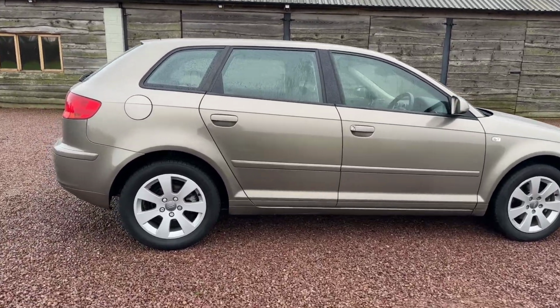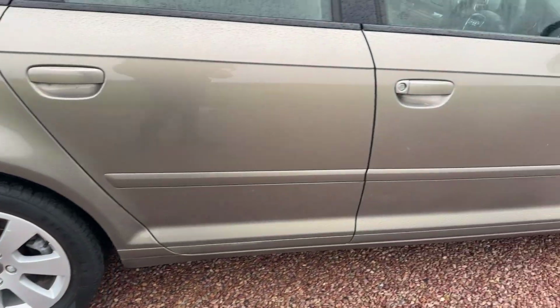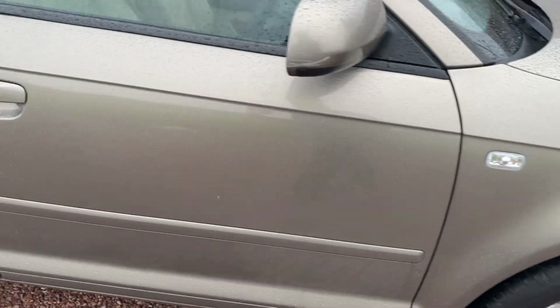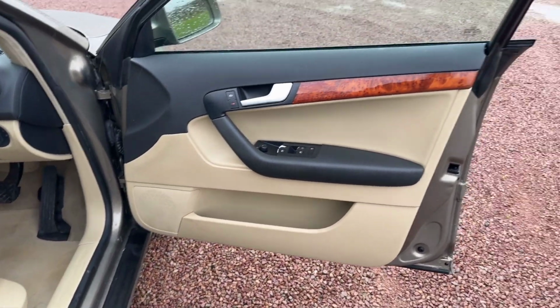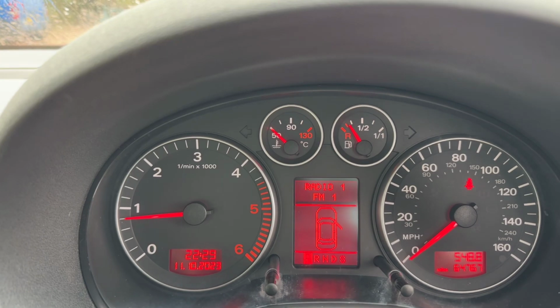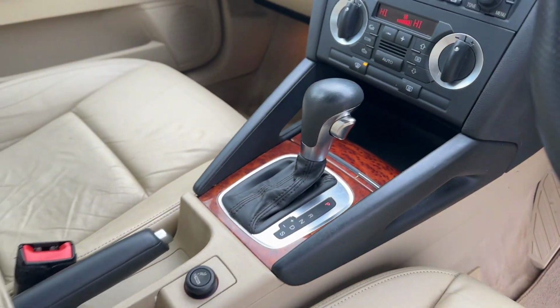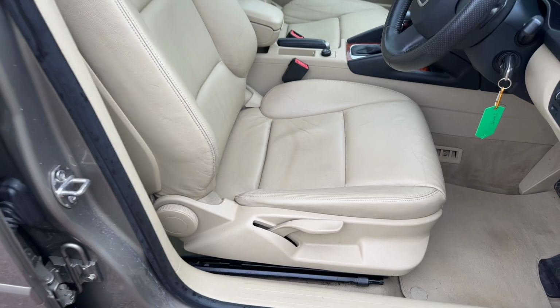Really nice example. Paintwork looks to be pretty original. Got a few little marks around it, but really for a 2006 car, it's in beautiful condition. Automatic with leather seats, electric mirrors. 64,767 miles from new. Leather seat, great condition.